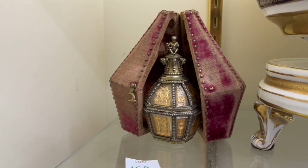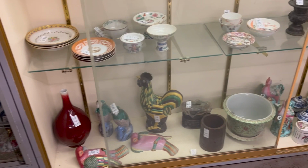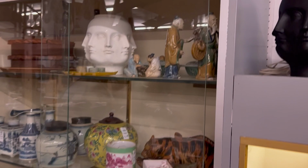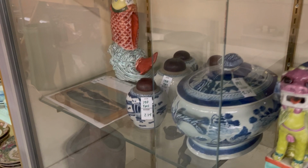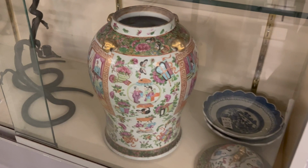A lot of really nice Chinese porcelain in this sale from a variety of collections and estates. Take a quick scan through it here. Some Canton, some Famille Rose, a little bit of modern down there on the ice bucket. Great rose medallion covered jar.